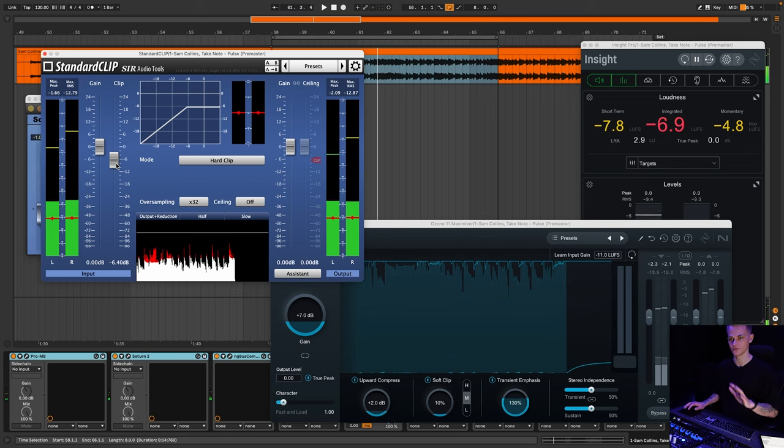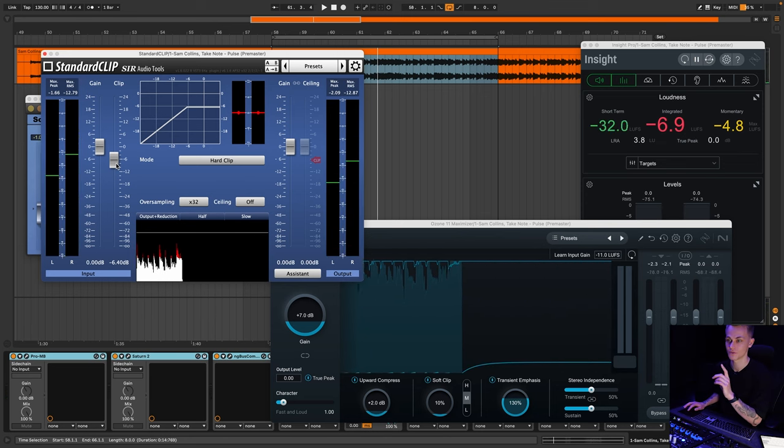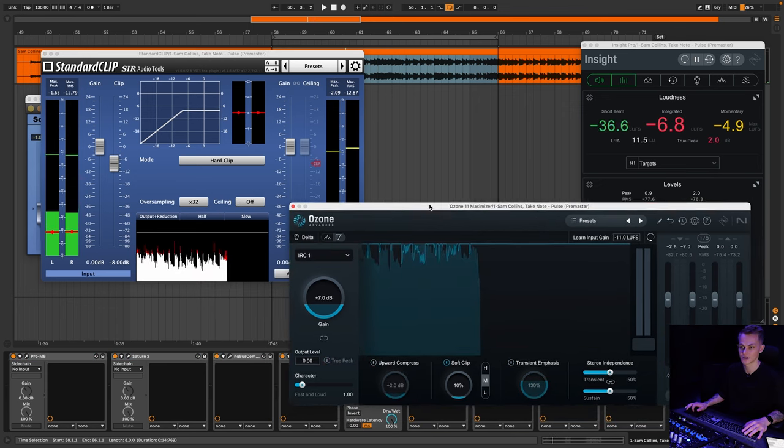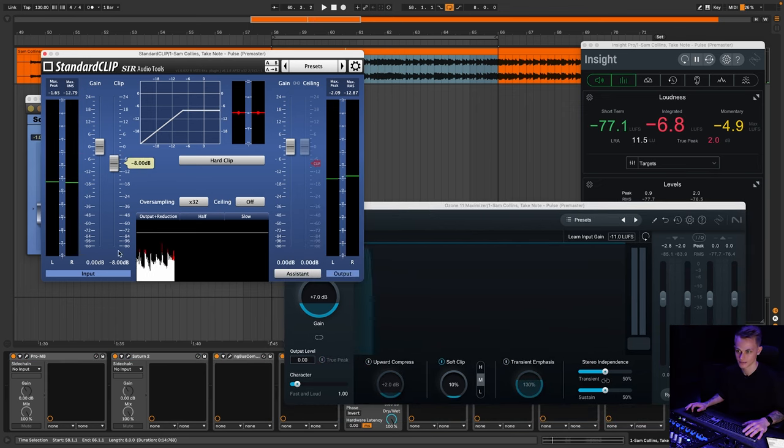By the way, if you're using StandardCLIP, then what's super important is this meter. So it shows you the difference between the input signal and the processing. And it's really good to keep an eye on this so you can see what you're taking off, or shaping off, I should actually say, because that's really what this plugin does. So let's go extreme. We are setting this at -8 and just see how much gain reduction the limiter is doing.